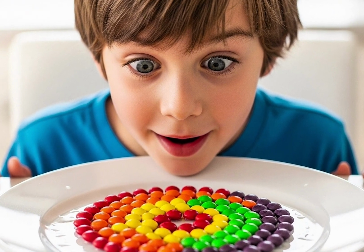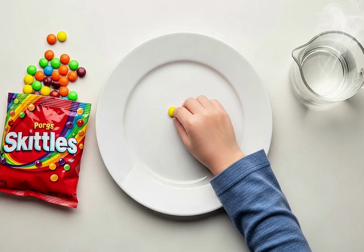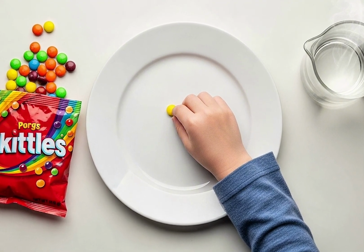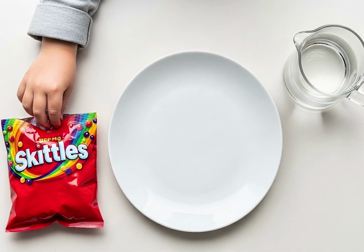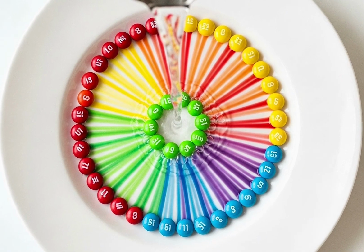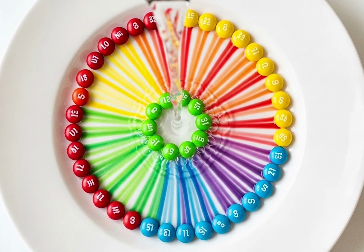When warm water is added, the sugar and coloring dissolve. Diffusion is the process where molecules move from an area of high concentration to low concentration. The dissolved color and sugar from each Skittle move through the water towards the center, creating a vibrant rainbow.